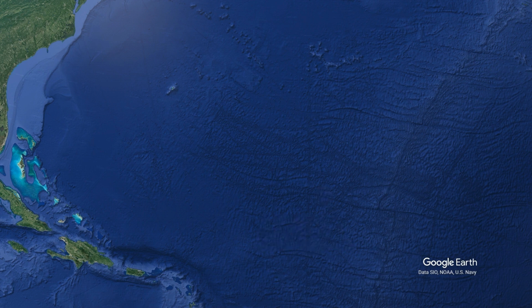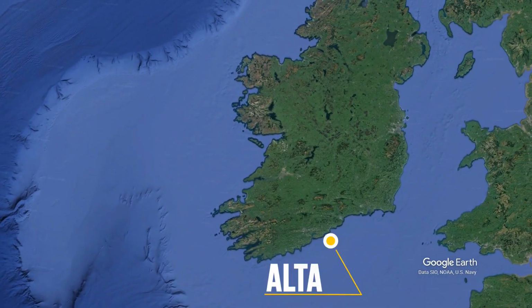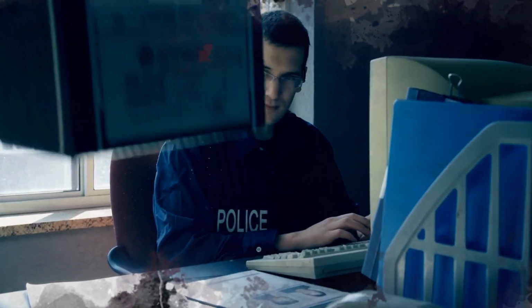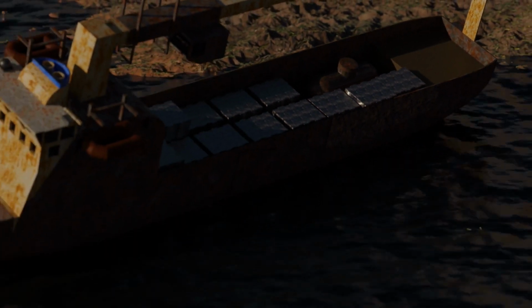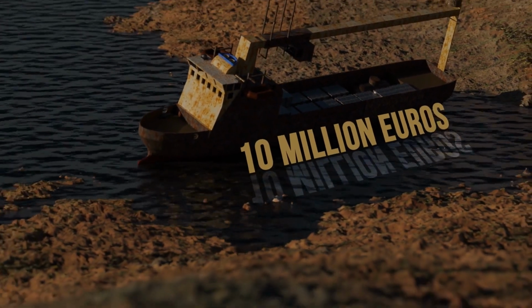How the Alta was able to cover the distance across the Atlantic and wash up on the coast of Ireland is unknown. An investigation has been launched in Ireland. It's necessary to identify the owner of the vessel and find a responsible person to take on the task of towing it. But no one has since been found. Once, an unknown person called the Irish authorities and introduced themselves as the owner of the ship, but didn't provide any evidence. Several barrels of oil were found on board the Alta. To dismantle the ship, the Irish authorities will need to spend about 10 million euros.